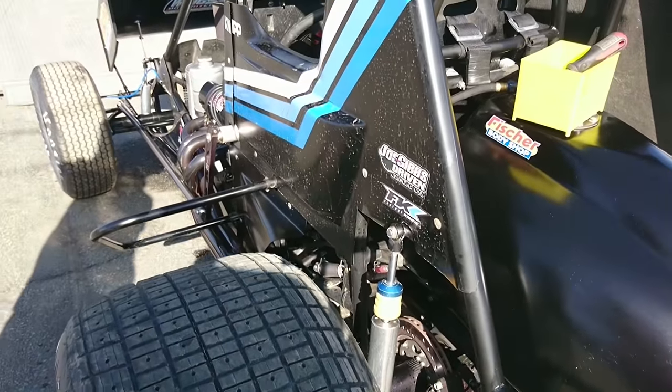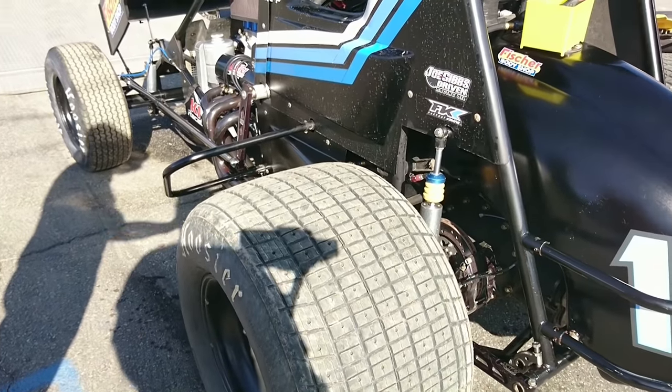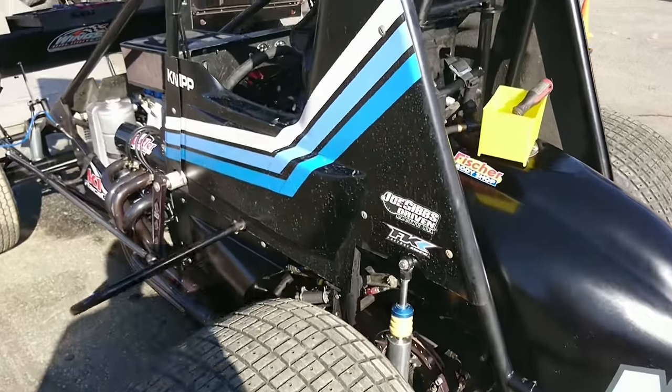See how it has a quick change? Yeah, it's got a diff in the rear. Depending on the track, going high speed or low speed. So crazy, dude.